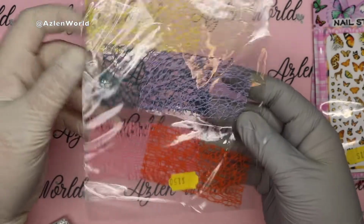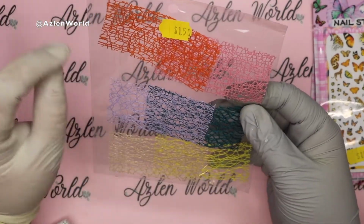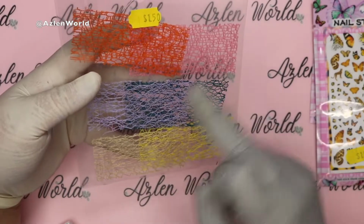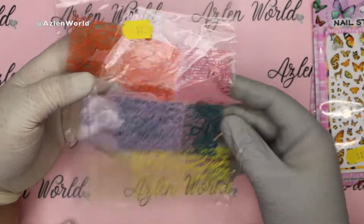And I also purchased this here. This was $1.50. These are amazing for encapsulation. We can do a tutorial for Easter using these colors, because this color and this one are very Easter colors. So I will be using them.